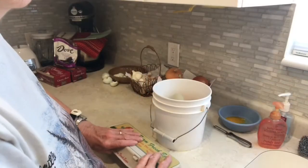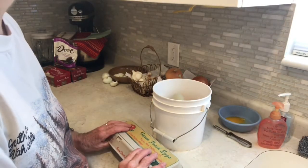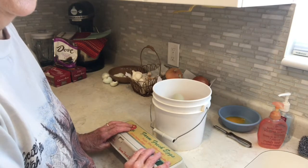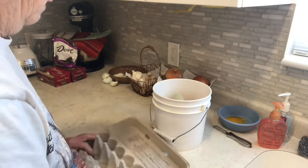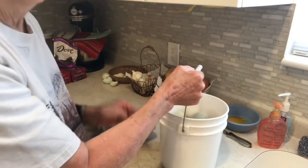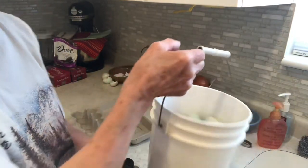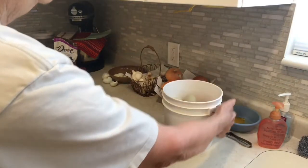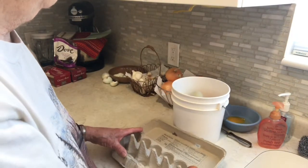Something else you can do on a cold, snowy day is take care of the chores that you didn't finish the day before. Here's the eggs that I gathered yesterday. There's 24 of them in there. That's the record so far this year.